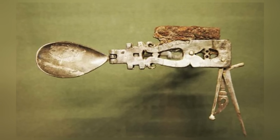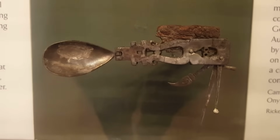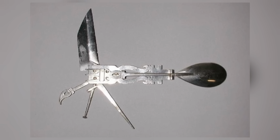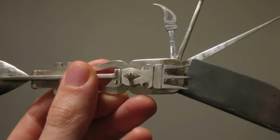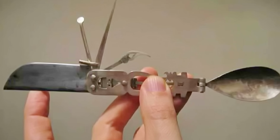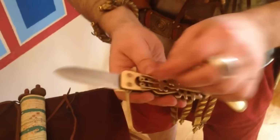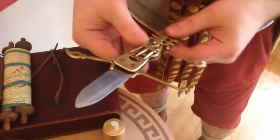The fact that the knife is made of silver rather than a cheaper metal suggests that it belonged to a high-ranking officer. As only one such object has ever been found, we don't know if it was a commonplace item or whether this is a unique object, possibly invented by the very same person who used it. If that were the case, they were around 1,500 years ahead of their time.